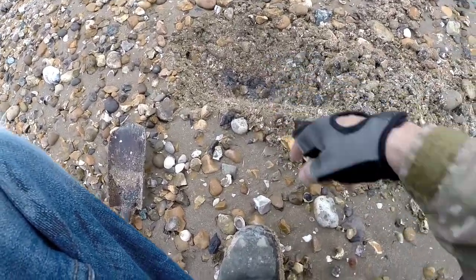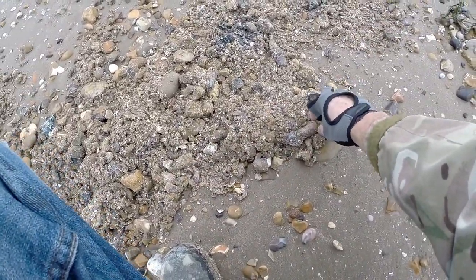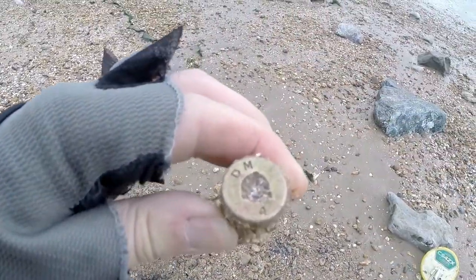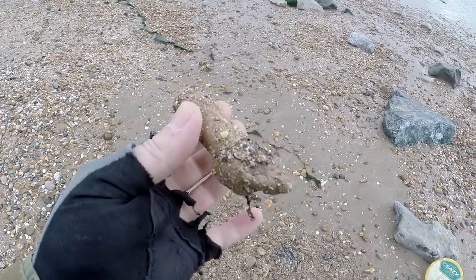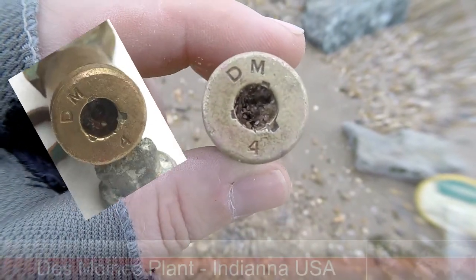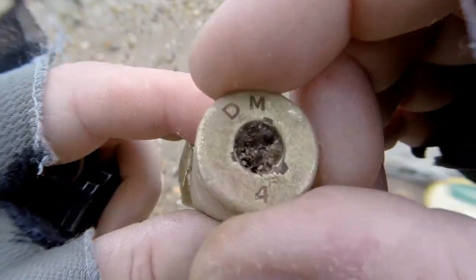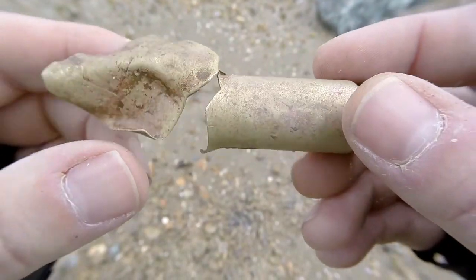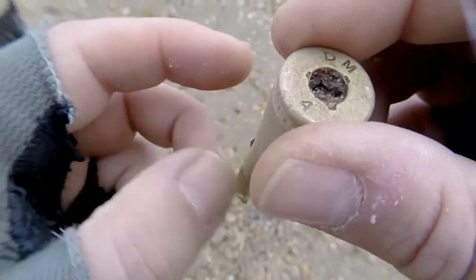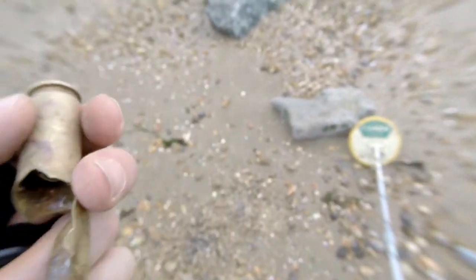Well, I just dug right down in there. You see how deep we are. Massive spoil. I'm laying down here. I just had 50 cal. Let me get that cleaned up. So you can see now, there's the 50 cal. DM4, Des Moines, I think that's 44, but that's Des Moines in Indiana in America. That was the name of the ordnance plant that was making them, but I mean, that's in remarkable condition. It's because it's been down there in the clay. There's no oxygen, so it doesn't rust. Right, let's get that in and we'll crack on.